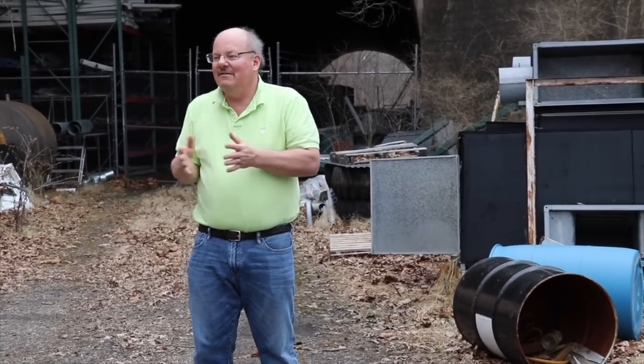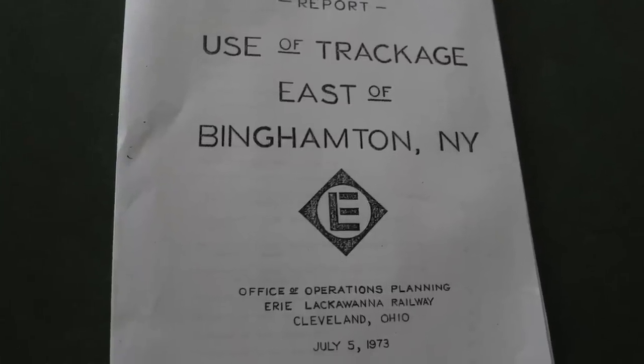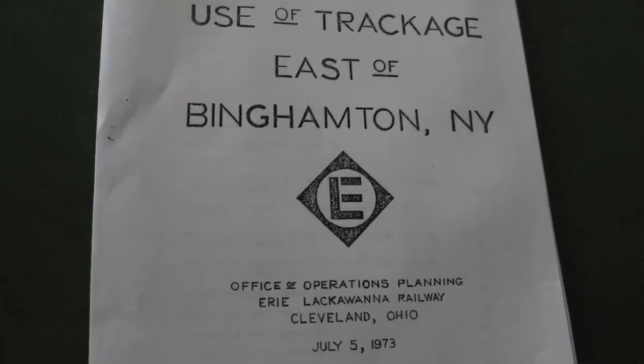Well, that didn't happen, as it turned out. They would have had to upgrade this line, and they'd have to build the ramp, and probably the cost blew it out of the water. But it was something that was absolutely planned. I've seen plans for it. It was a serious plan, but never came to fruition.